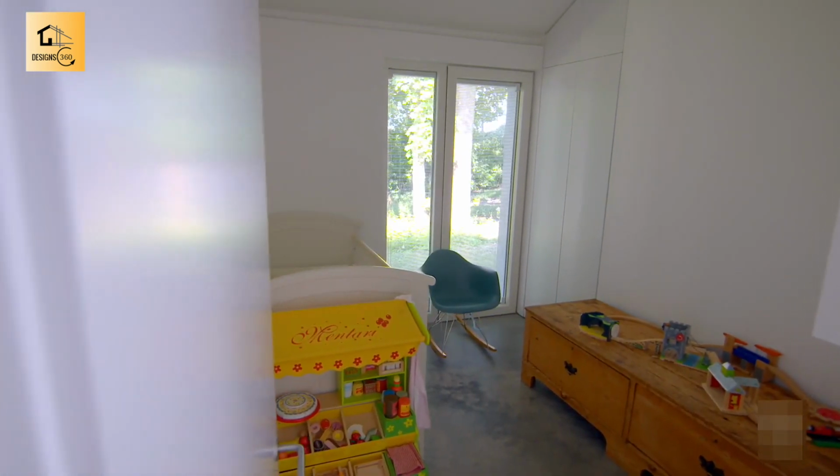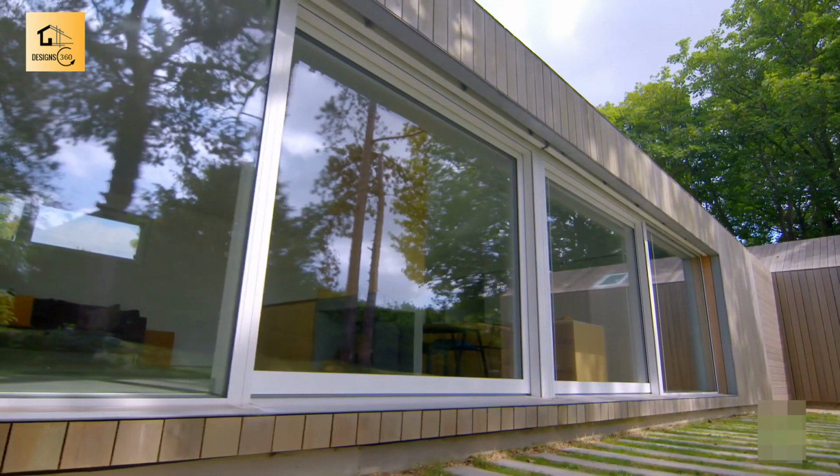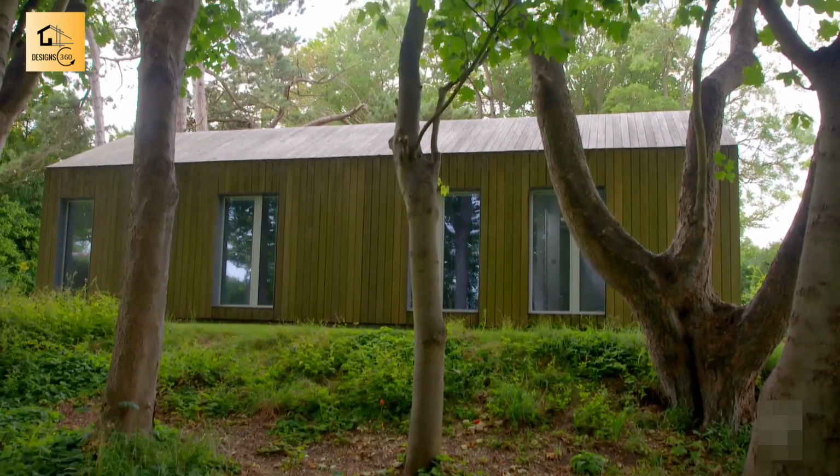So this is our youngest bedroom. And nice, all with access to outside as well. Yeah, so we've got full height glazed doors. They're super insulated triple glazed doors to keep the heat in.